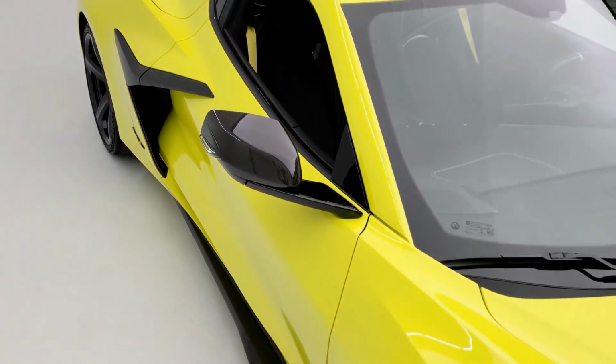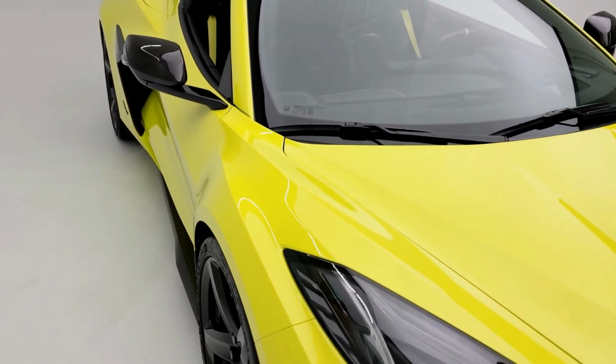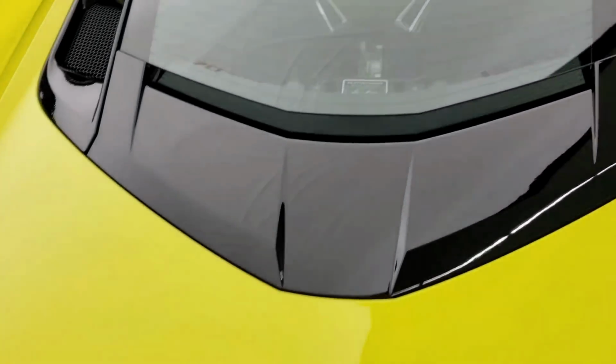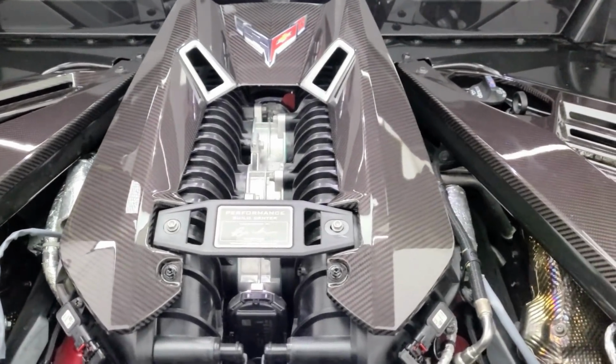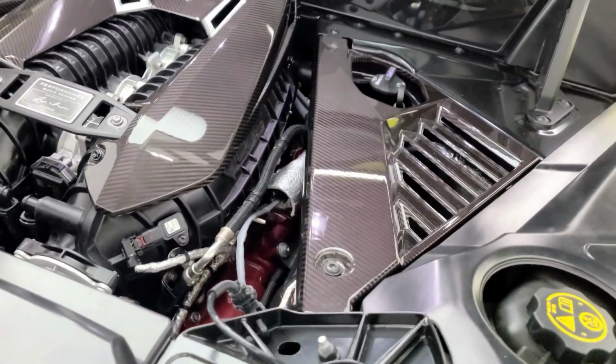So we're going to start where everybody should start with the Z06, and that is in the engine bay. As usual, guys, the C8 Corvette is, of course, mid-engine, and the Z06 is no different. That engine is still in the rear, and it brings us a 5.5 liter V8 engine with a flat plane crank producing 670 horsepower and 460 torque.